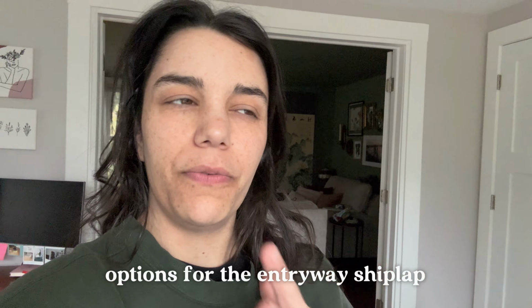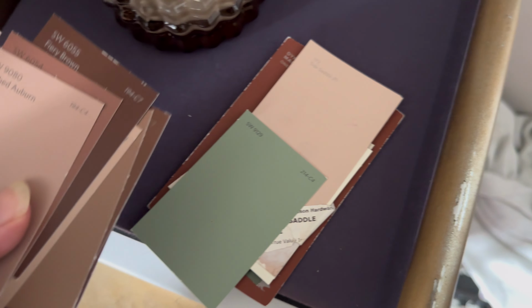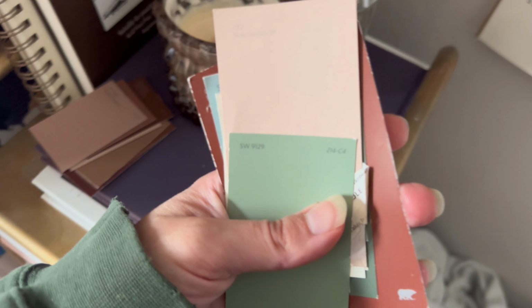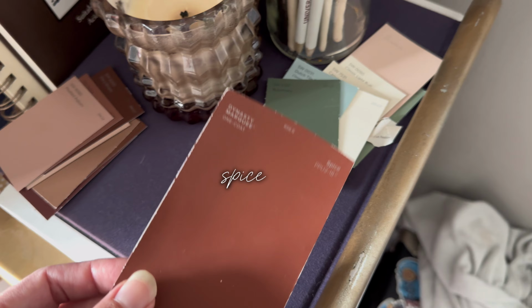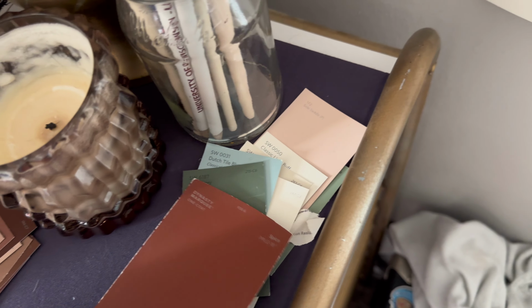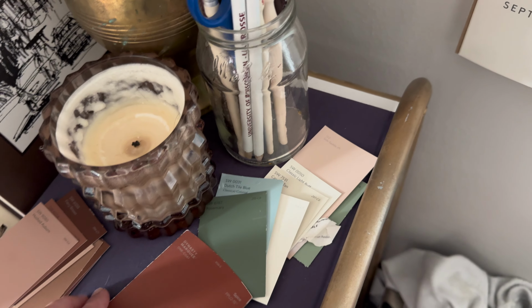I do have some questions for you, so let me show you some paint swatches that I've been playing with for a little bit. My little paint swatch drawer, oh that's the wrong one. A little paint swatch drawer. These are a lot of the options. These are all the swatches of the colors that we actually do have in the house. This is the current color on our entryway. I don't love it anymore. I feel like something about it just seems a little bit detached from the rest of these colors.